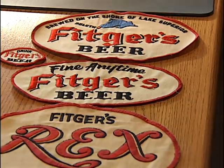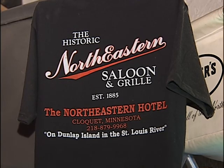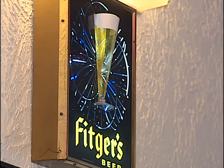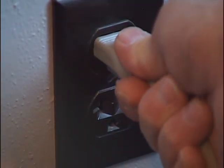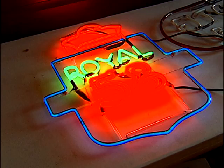But growing with his antique stock, Whittington upgraded and expanded into the historic Northeastern Bar, where the oldest Minnesota liquor license survives, allowing proper display of delicate barley pop light-ups. The neon signs are obviously the most fragile because they're all glass. That's a rare sign too. I've got 2 of them. I remember drinking Royal 58, and they used to call it headache beer.